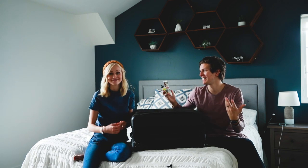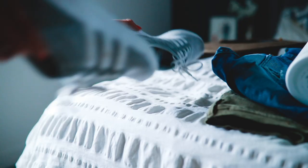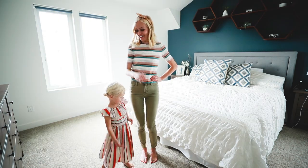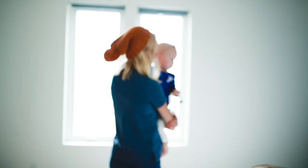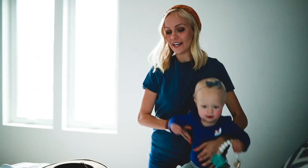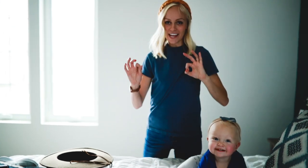So let's get started. Let's get packing. Okay, we have all of our stuff in the individual piles. Now the real test is if it's gonna fit in the suitcase.